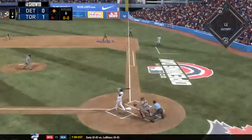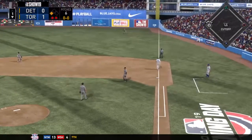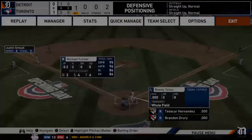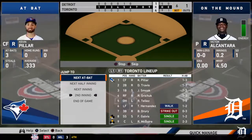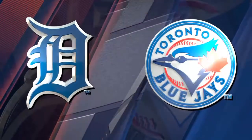Here's Randall Grichuk. Grounder hit hard down the first baseline. And he'll take this one to the bag for the out. But meanwhile, the runner will move up 90 feet to third base. Next will be the designated hitter. 7-1 the final today. Toronto jumped out to an early lead in the first and never looked back.